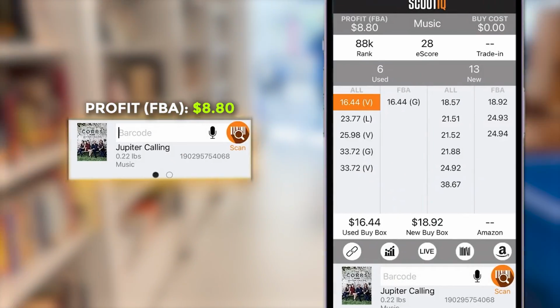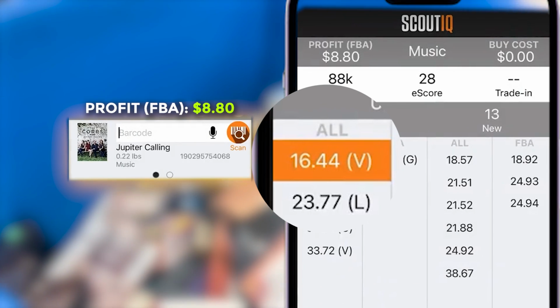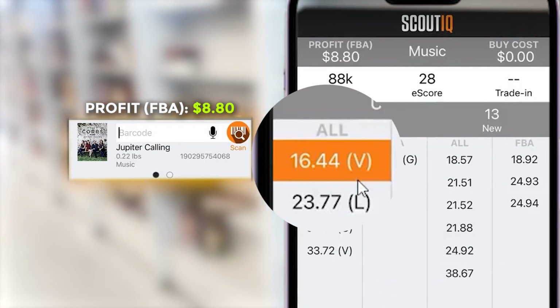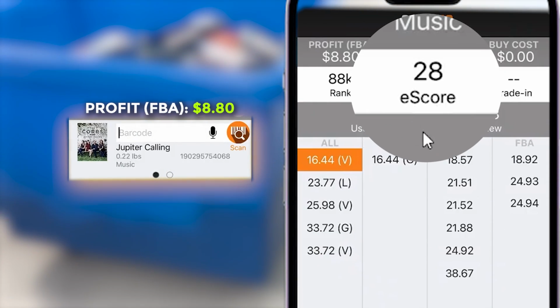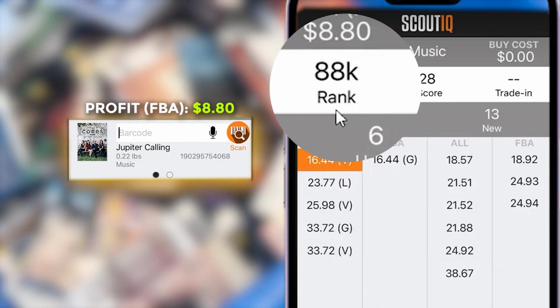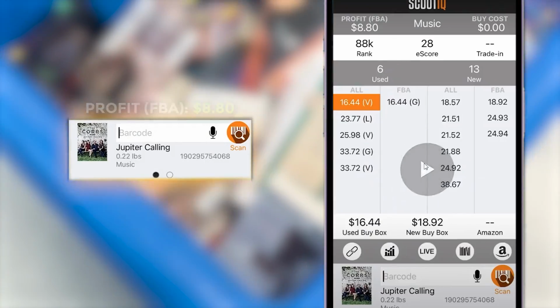Boom, $8.80. Now let's take a look at this real quick. The low price is $16.44. The buy box is also $16.44. The eScore on this CD is 28. Sales rank is 88,000. I'm 100% going to pick this up.